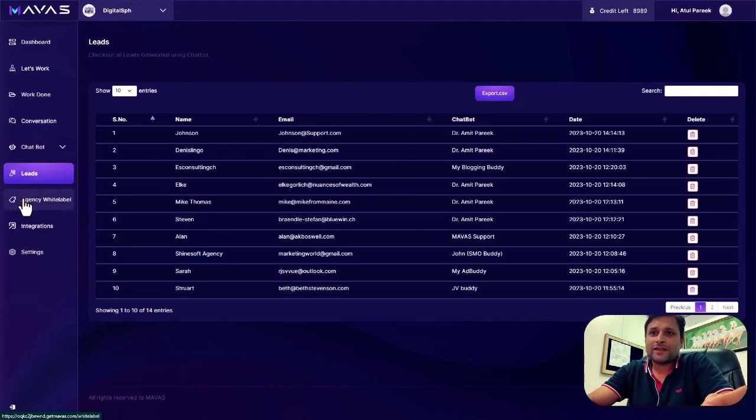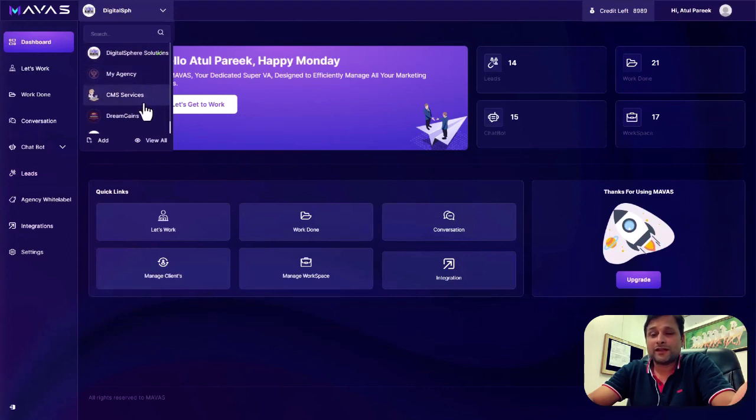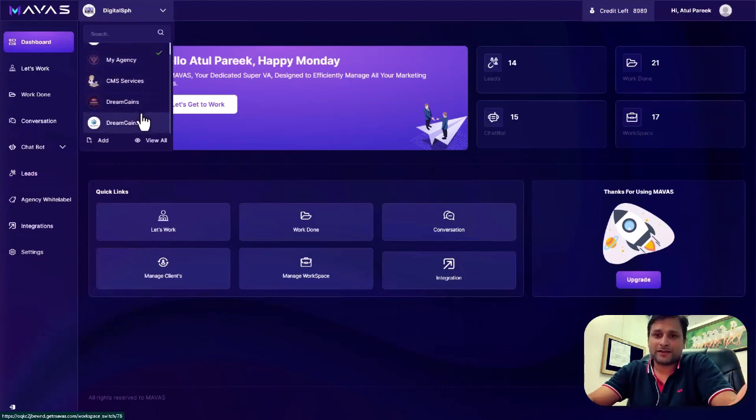And then you can see agency-wide label, integrations and settings features here to fine-tune Mavas to suit your exact needs for your business and/or your client's business. Now at the top you have complete control over your own workspaces and also your clients' workspaces. Workspaces are something you can create for your own business and your client's business. You can manage all these or even create new ones for your clients or yourself. You can easily switch between them and create a new workspace here.